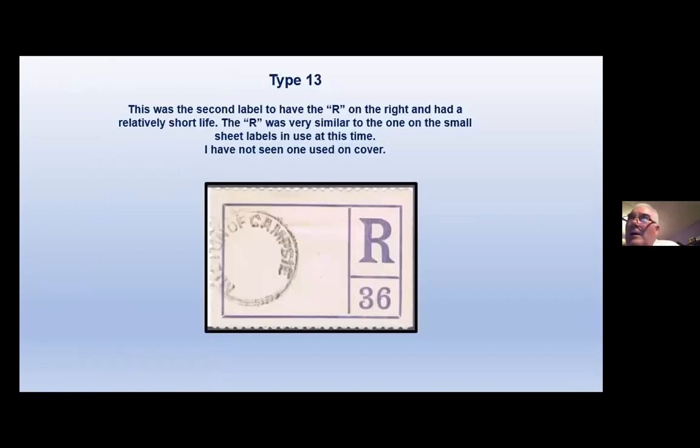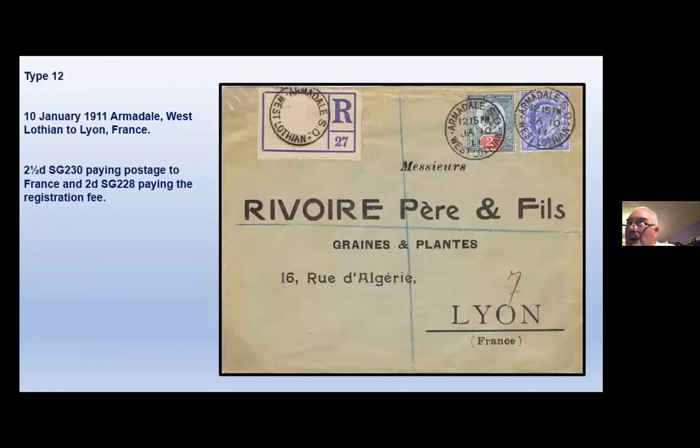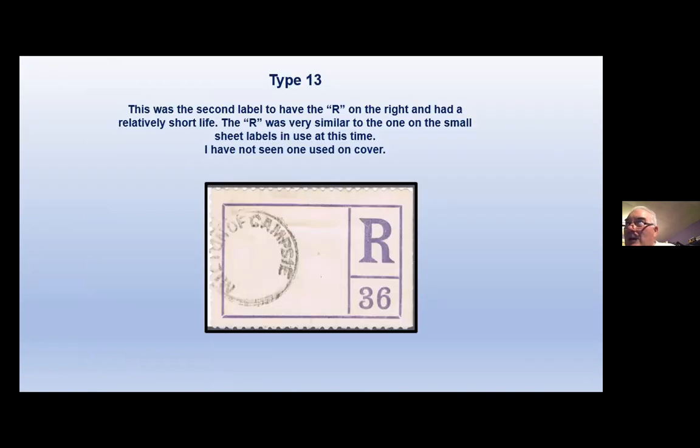Now we come to a different type of label, type 13. This is one of the scarcest ones, and I've never seen this one on cover, although I do have a couple of examples of the label. It has a different R. If you just look at that one there, you'll see that the leg is kind of rounded, whereas that there is straight down. Well, that one's from Milton of Campsie.